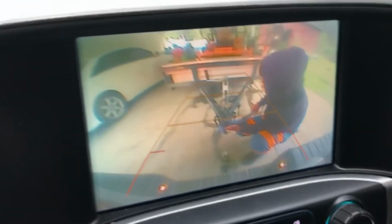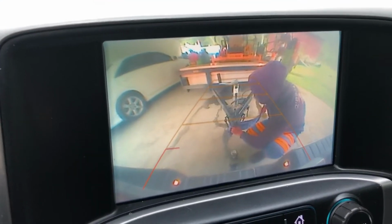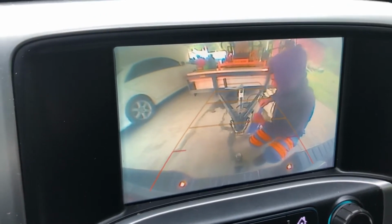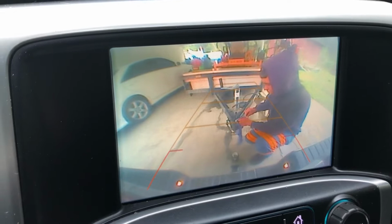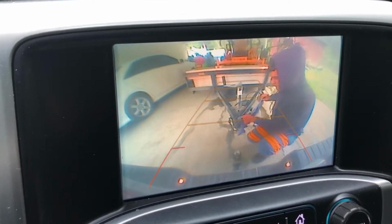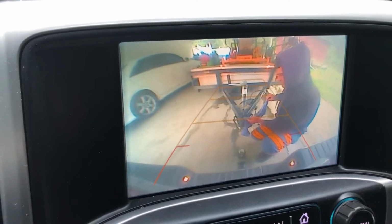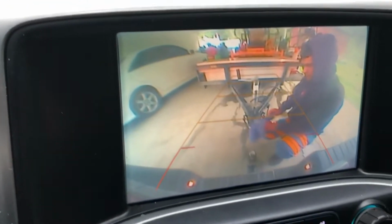We got some problem this morning. Check out what we're looking at. What you're looking at is Kaleb. He's working on taking all the grease off the ball. We're driving up the road, and then all of a sudden, the check trailer wiring light comes on. Then it'll say trailer connected. So what do you guys think?